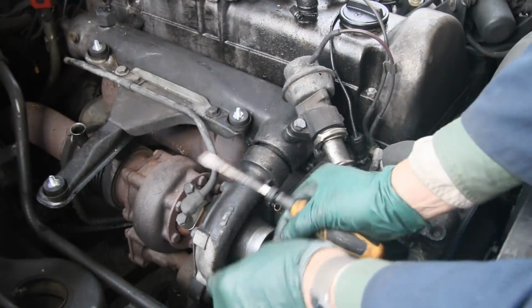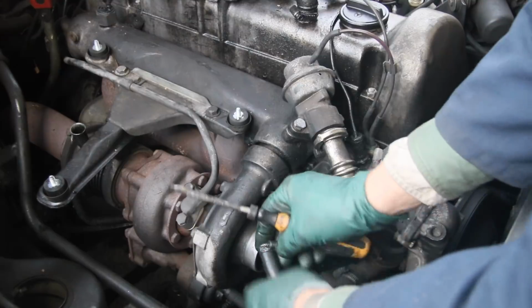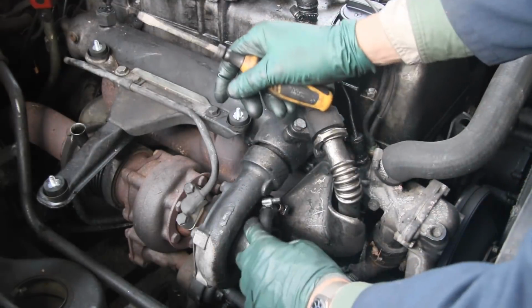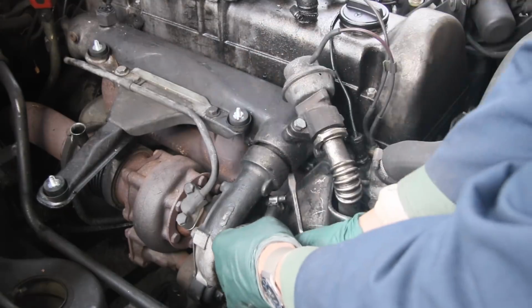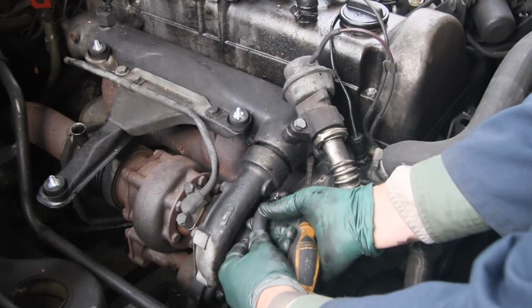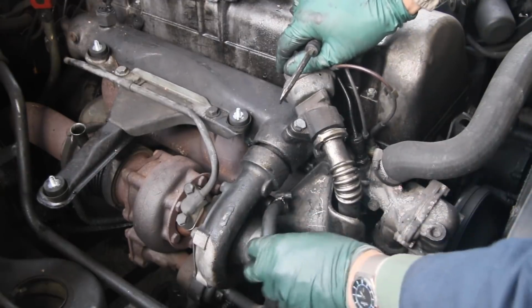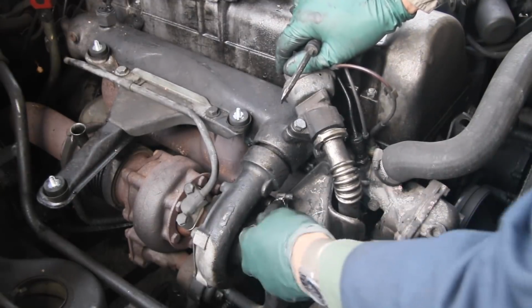I normally would take time to clean some of these parts up, but I'm just in a hurry. I'm cold. I'm working outside here. I want to get this test done, see if we can solve the hesitation issue.